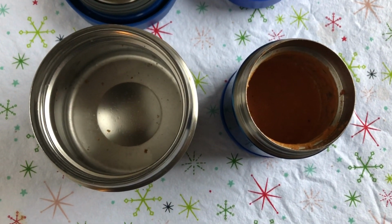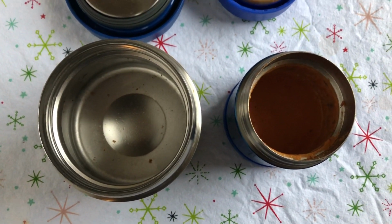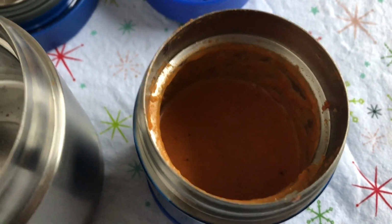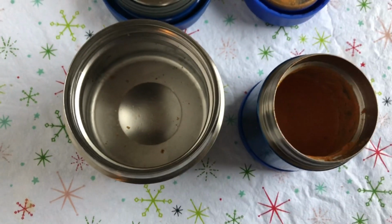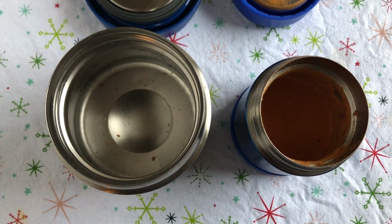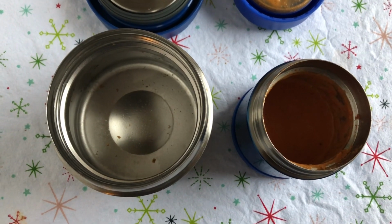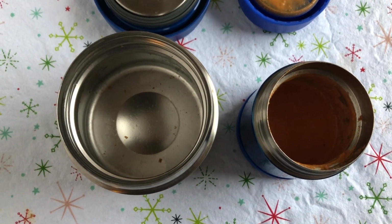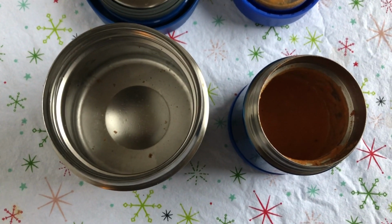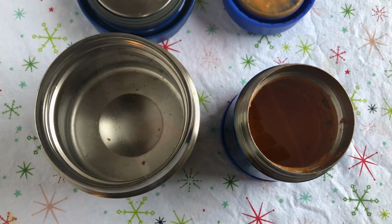Here's what came home in the lunchbox today. There was a little bit of soup left. You can see he ate about half, and then the grilled cheese was all gone. Apparently the grilled cheese was very good and successful. I asked him if it was soggy, and he said no. And I asked him if it was crispy, and he said, well, no, but it was still good. So that worked out pretty well, and we'll probably do that again.